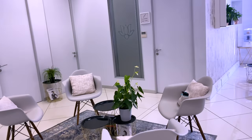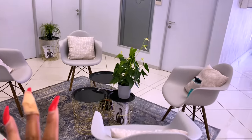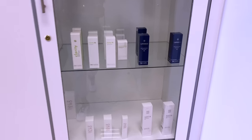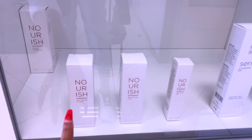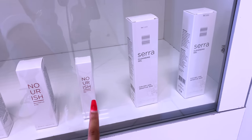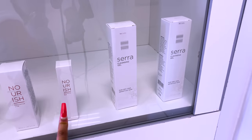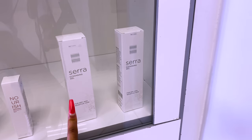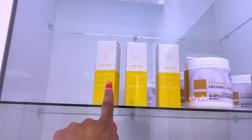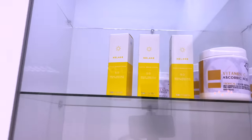There's a bunch of products, and then this is the waiting area. Look at how pretty this is. So pretty. And then you have more products. I use this Revitalize cream, and then I also use the Revitalize Eye. I also use the cleansing gel, and then the daily cleanser behind there. These are the four products that I use for my face. Oh yes, and then I also use this sunscreen.